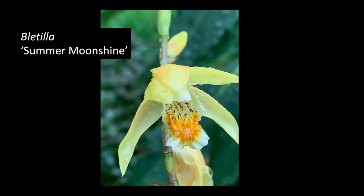The Bletillas will bulk up. You buy it and you've got one stalk coming out of the ground, maybe a couple of flowers on it. The next year you'll have a couple more. By the third and fourth year, you'll really start having nice clumps of it. And over time, you can get really nice big patches of it, which are beautiful when they're in flower.